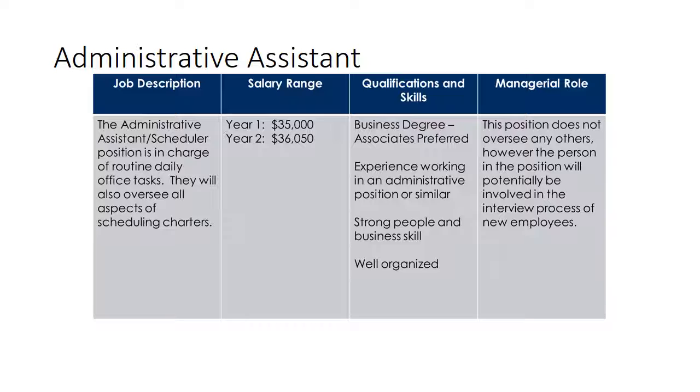This person must have a business degree. An associate's degree is preferred, and they may have a bachelor's, that's fine as well. They must have some type of experience working in an administrative position. They have to be well organized.